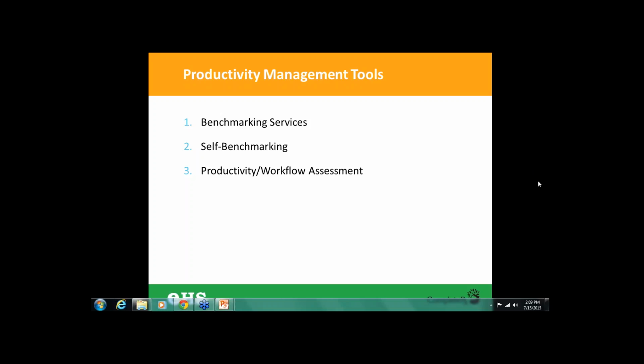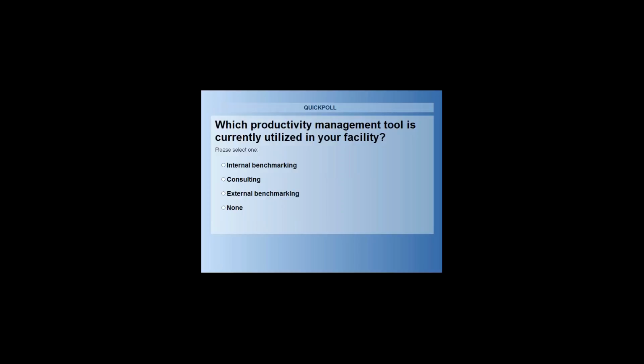Okay, so we want to make this as interactive as we can possibly make a webinar, and we're going to go ahead and launch a poll question. What we want to do is see, of everyone that's attending this webinar, what tool, if any, are you utilizing? What productivity management tool is being used in your facility? Is it internal benchmarking, consulting, external benchmarking, or none of the above? And if you'll please respond to the polling question, we'll be able to share those results momentarily.